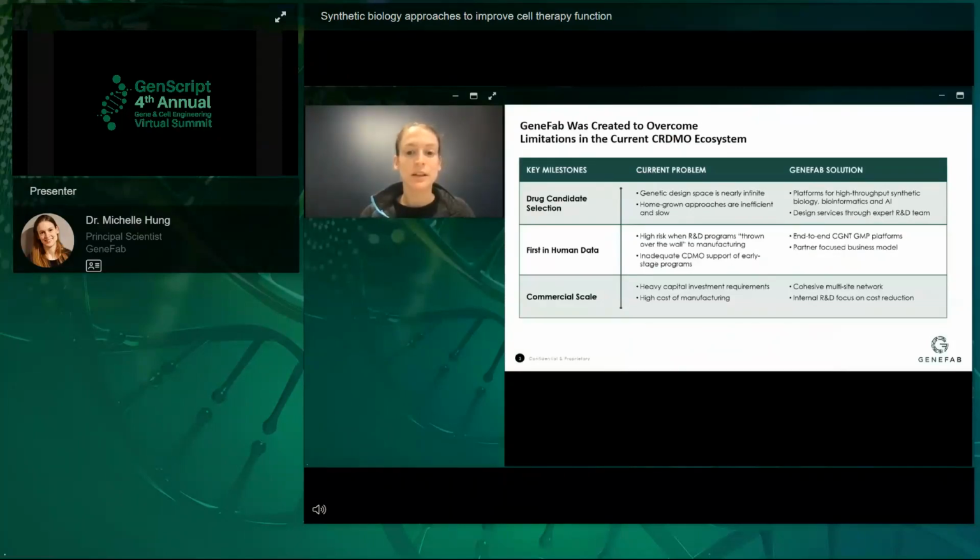So GeneFab was created to overcome limitations within the current CRDMO ecosystem. For example, drug candidate selection. Currently, the genetic design space is nearly infinite, and homegrown approaches are inefficient and slow. GeneFab has platforms for high-throughput synthetic biology, bioinformatics, and AI, and design services provided through our expert R&D team, which I'm going to talk to you about today.